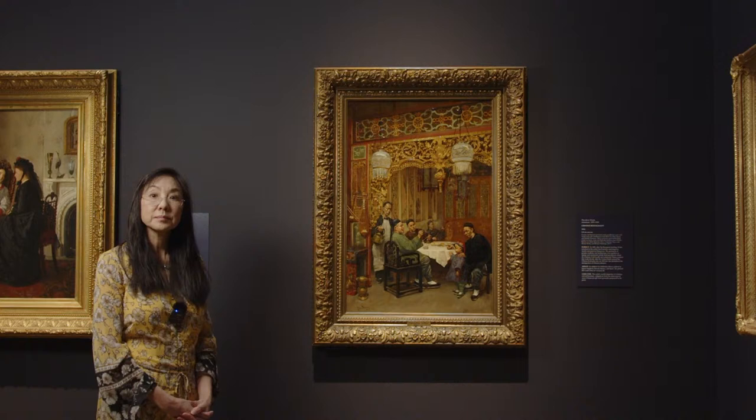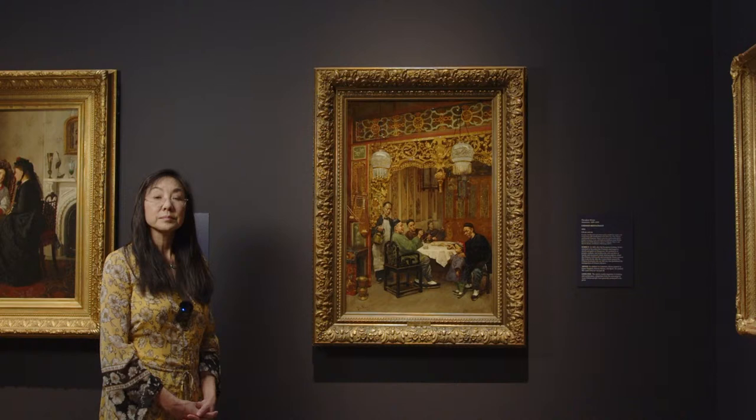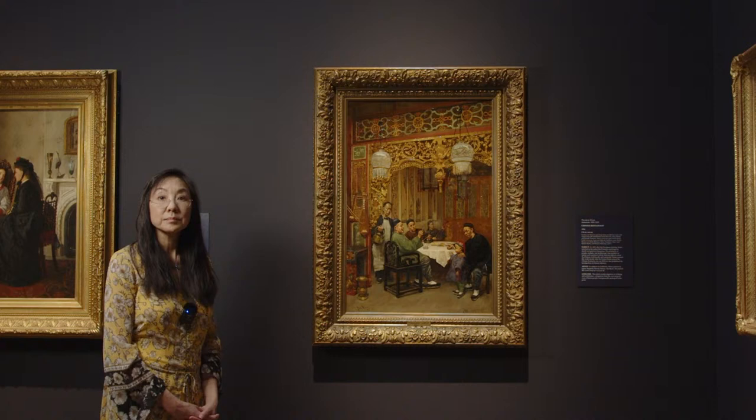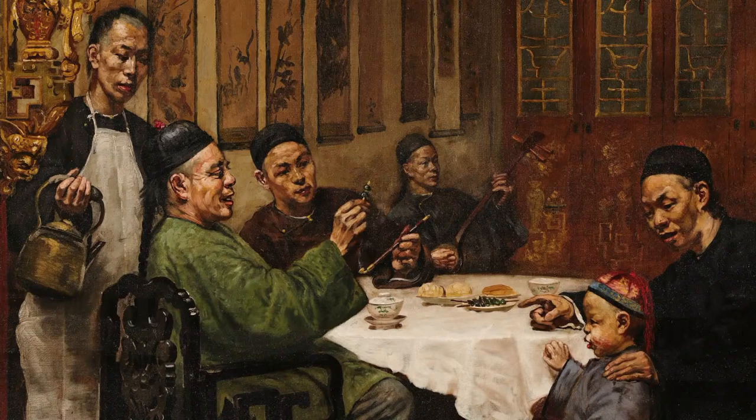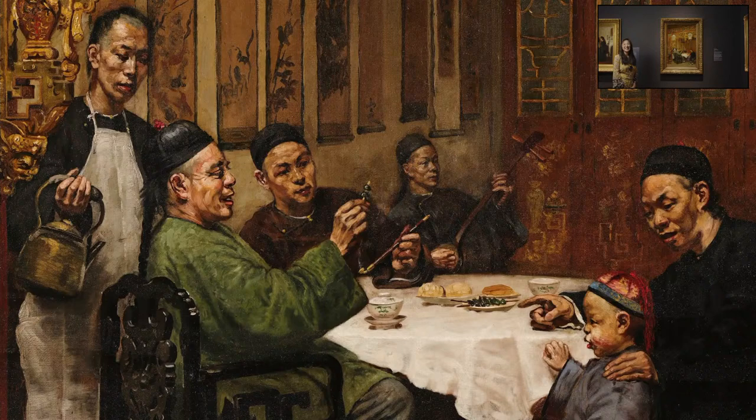Now, you mentioned the artist doing other paintings, and specifically another painting with musicians. Is there anything musical that we find in this Chinese restaurant scene? Yes. Do you notice the man in the back holding an instrument? I love that you asked if I noticed him. I like the use of that word because we can see him because this is a really realistic, detailed painting.